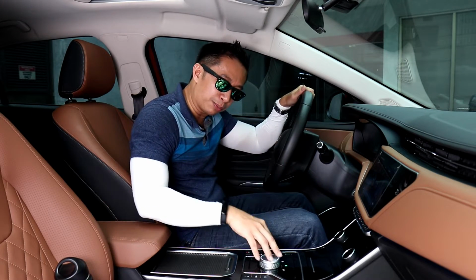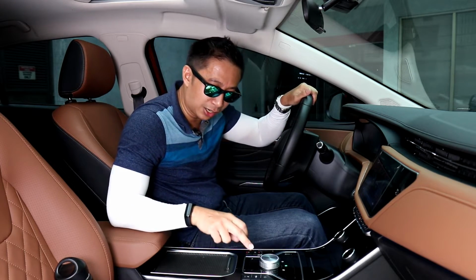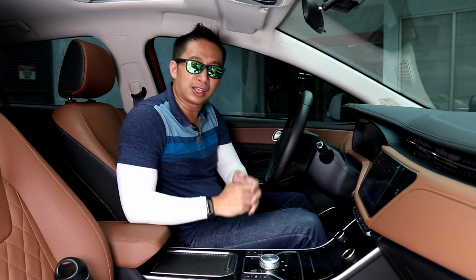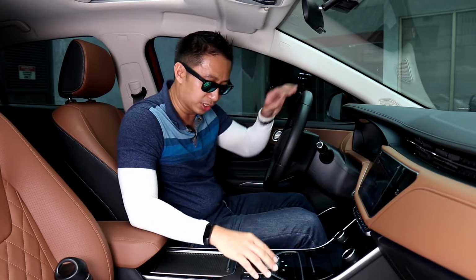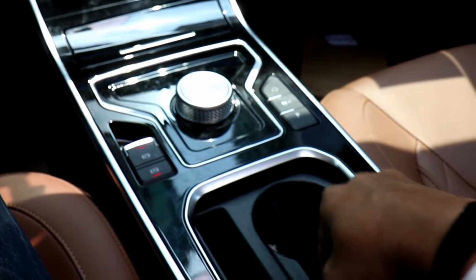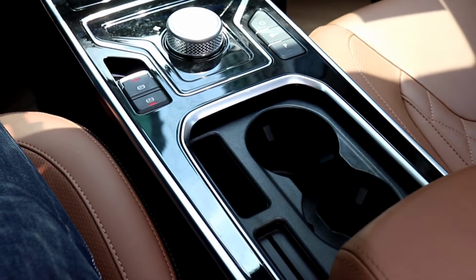Now, your park button is separate from your gear knob. It's right here beside it, next to the button that turns off traction control, and also a button that gives you eco mode or sport mode, similar to the ones found in the Chery Tiggo models. You also have an electronic parking brake on the other side, and a nifty little storage area that has a couple of cup holders and a storage bin where you could maybe park your car keys.